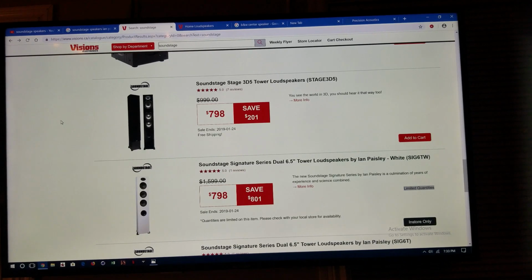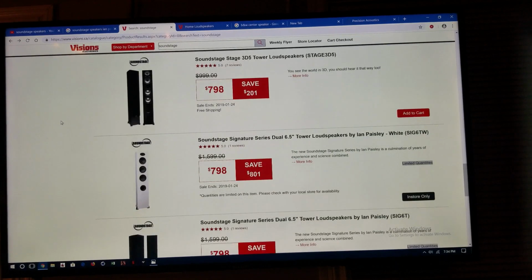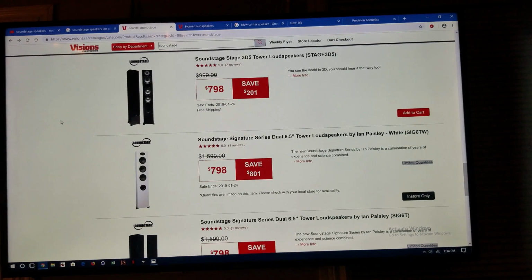Now, should you do that? That's the question. Soundstage speakers, should you buy them? In my opinion, no. Stay far away from these speakers. I've had these tower speakers in my house for about 4 days, and I've done extensive listening of music and movies, and although they have some fairly decent attributes, the disadvantages highly outweigh the advantages of these speakers, especially the value proposition. I'll get into what I think about the value in the review portion of the video. But I'll tell you straight up, I don't think they have good value. So Soundstage speakers, I don't think you should buy them.